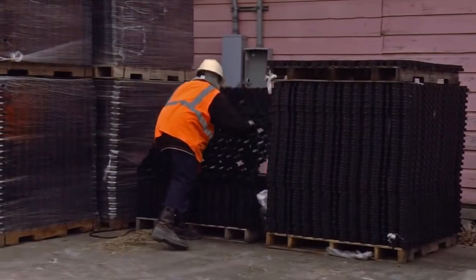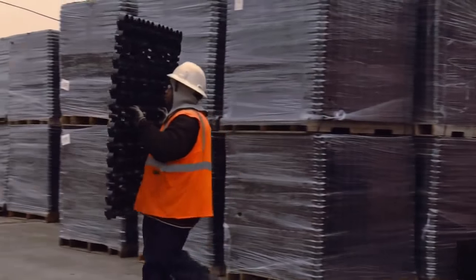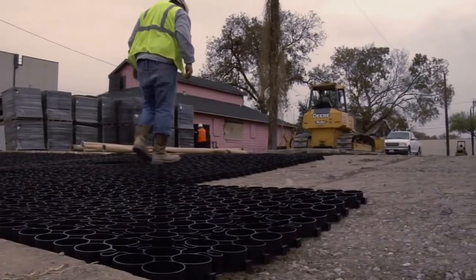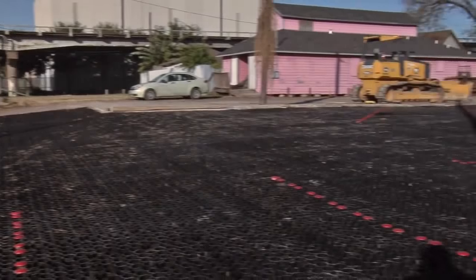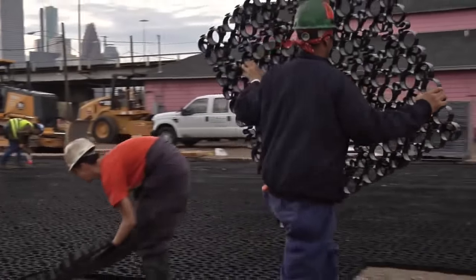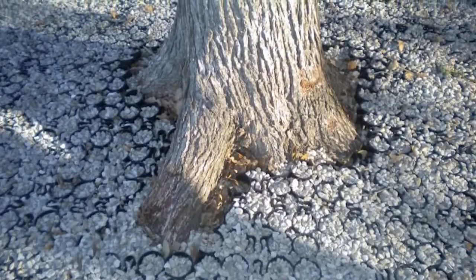The TRUEGRID panels come pre-assembled in 4-foot by 4-foot square sections, weighing only 20 pounds each and are laid down very quickly. They snap together with the weight of your foot. No need for tools. Typically, the grid can be installed at 1,000 square foot per man-hour. For a 10,000 square foot lot, 2 men can lay the grid in 5 hours. TRUEGRID can be cut on-site with a handheld circular saw for curves and organic shapes.